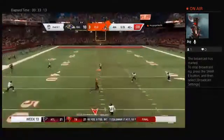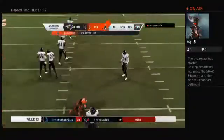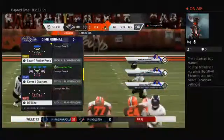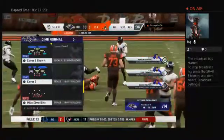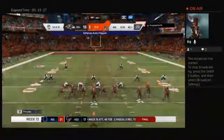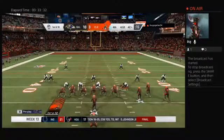From the 40 now on 2nd down. Mayfield. Oh, he's got a man wide open, complete. And he's going to be taken down with the first down at the Ravens' 42. First and 10 at the 42-yard line. So in Raven territory now.